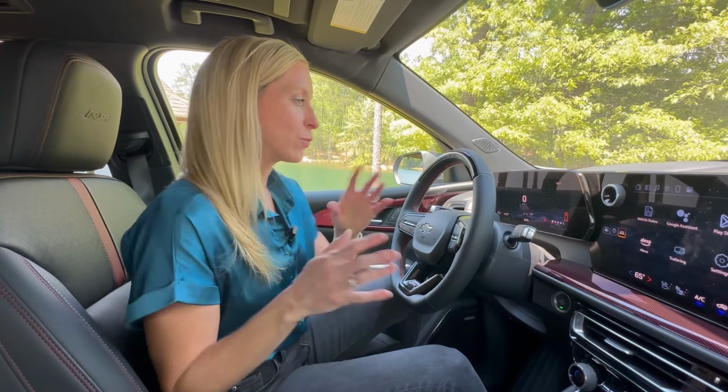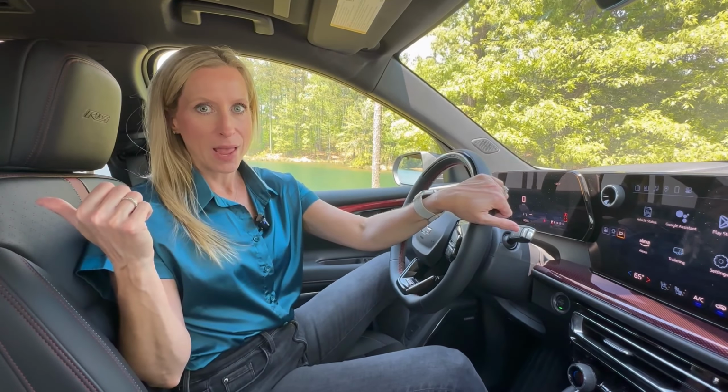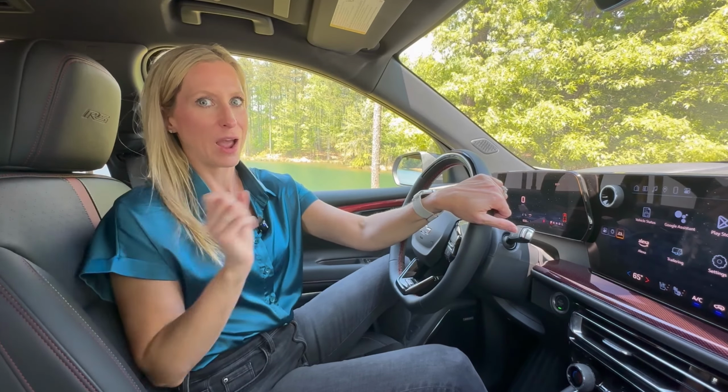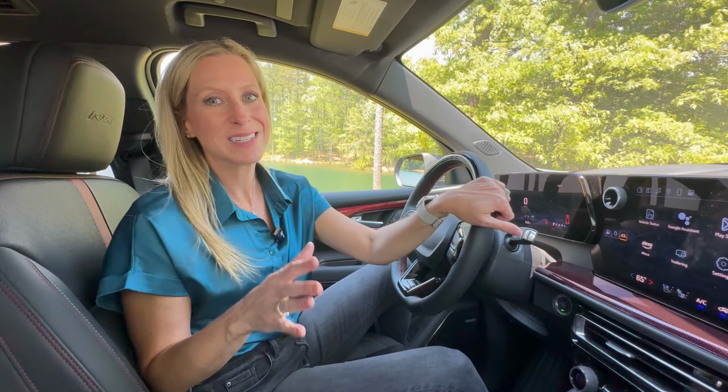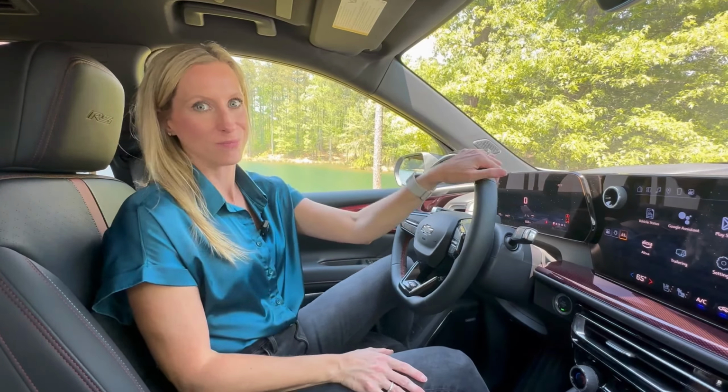I really like the way it rides, drives, but the money's gonna be made in the second and third rows because if you have a Traverse, you have a family and you're probably hauling your kids. So we need to know what it feels like in the second row.